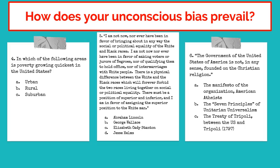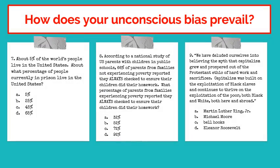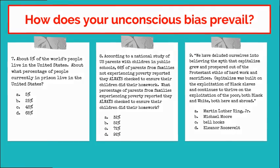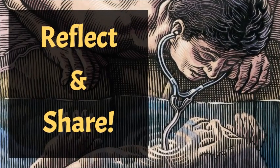Another 3 questions, and the last 3. And here is where we will start discussing perspective and bias, and we will share our answers and we will reflect.